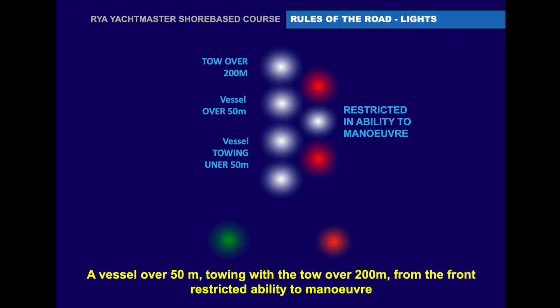This is a vessel over 50 metres, towing with a tow over 200, looking straight from the front or straight onto the bow, restricted ability to manoeuvre. So we can see the port and starboard, we can see the steaming light, we can see the towing light, vessel over 50 metres and the tow over 200, and in addition to all that, the all-round red, white, red shows that it's restricted in its ability to manoeuvre.